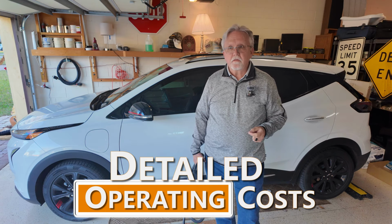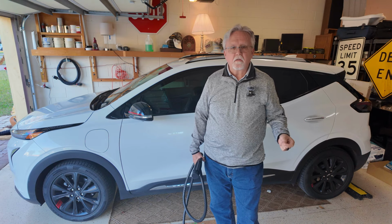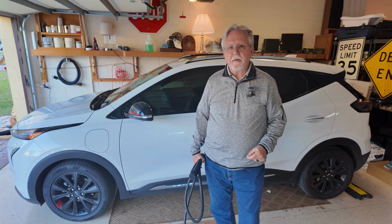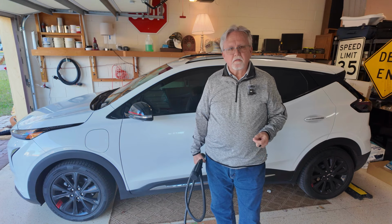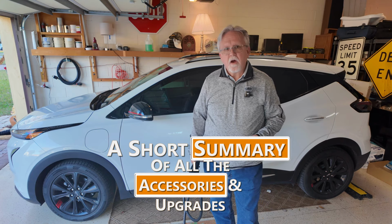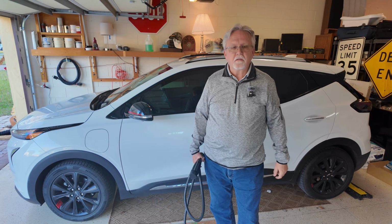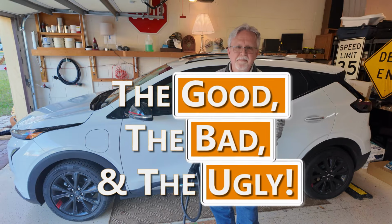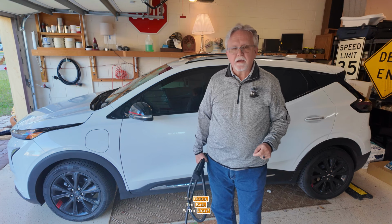That'll include the energy costs, the DC fast charge costs, and AC charging costs for here at home, and the maintenance, including the telematics control unit that I just had to replace in this vehicle. We're going to look at the accessories that I put on this vehicle over the period of time that I've owned it, from the floor mats all the way to the little OBD2 device that I use to monitor things inside the battery systems. We're also going to talk about the good, the bad, and the ugly. And I think we all know what the ugly is going to be.